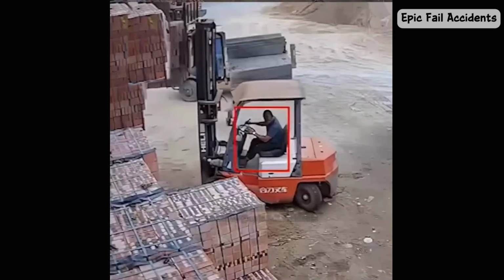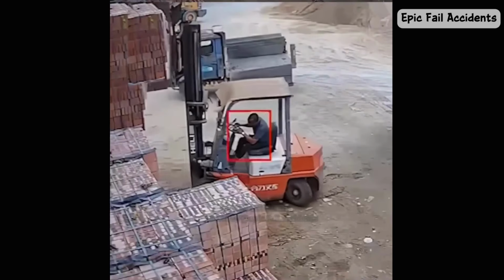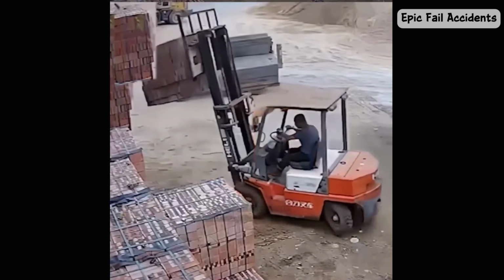In this brick factory, a forklift operator lifts a heavy pallet of red bricks, but as the forks rise, the truck begins to dangerously tip backward.